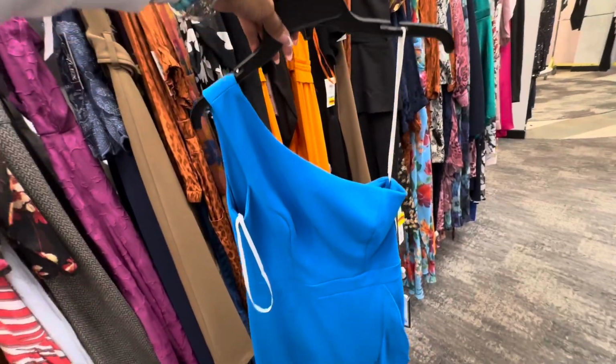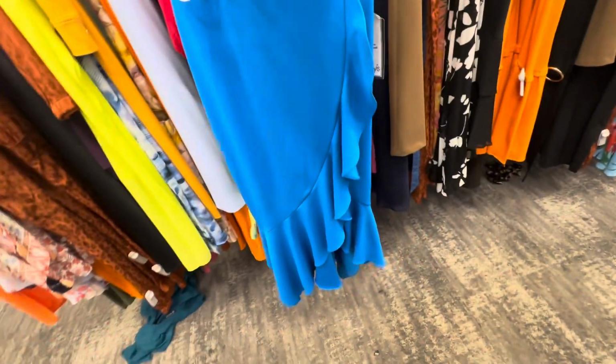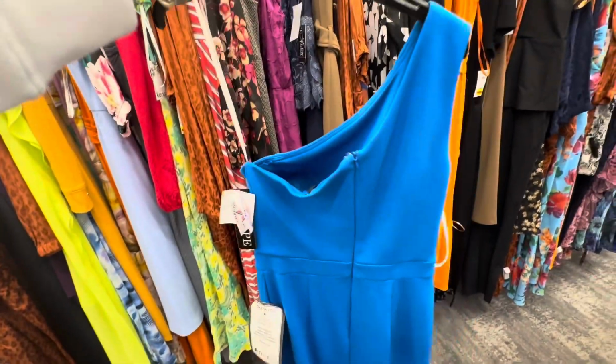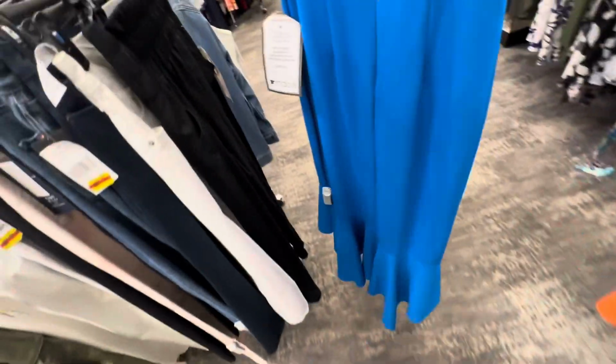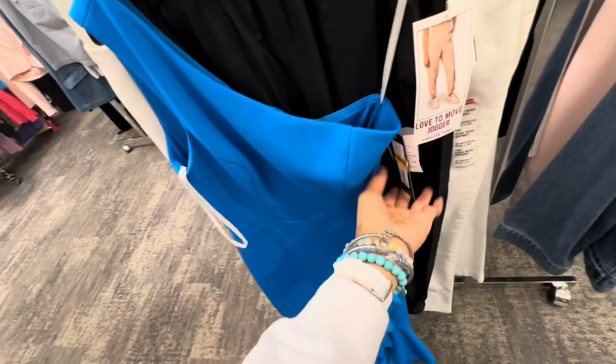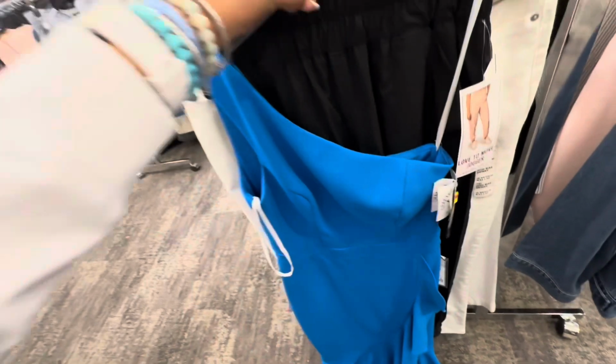$14.93. Ooh, look at this off one shoulder, I should say, with the ruffles at the hemline. A zipper in the back. Love the one tier at the bottom. And this is $47.76.